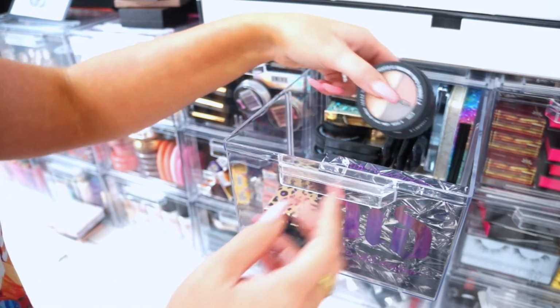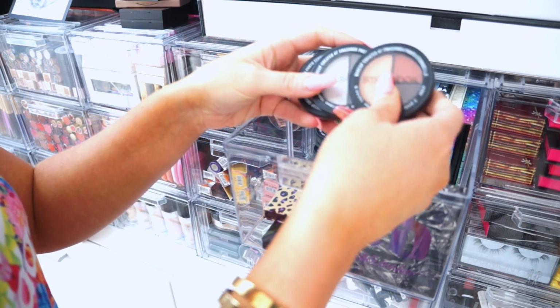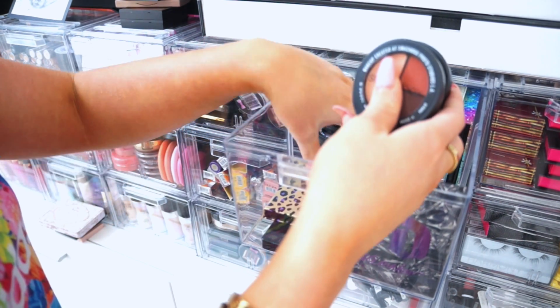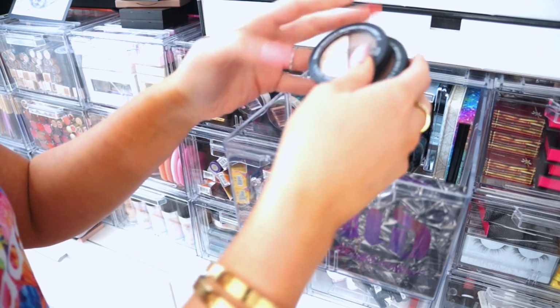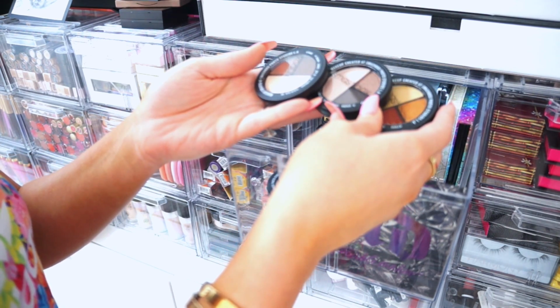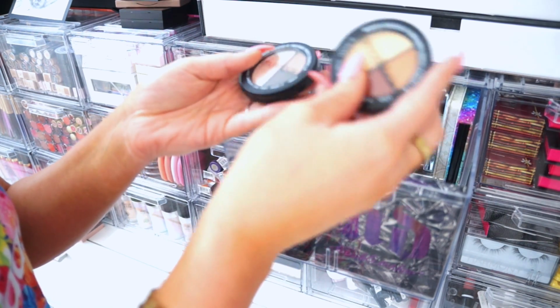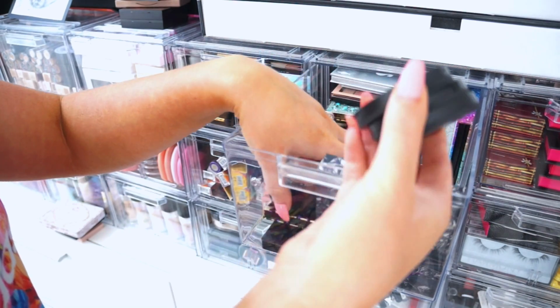Then I have a bunch of these little guys from Smashbox, and these are so, so cute. I love Smashbox, to be completely honest with you guys, but I never find myself reaching for these little palettes just because I typically use more than 3 shades on my eye looks, and I like to just use one palette, where with these I feel like I need to use multiple. So I never find myself reaching for them, as cute as they are.